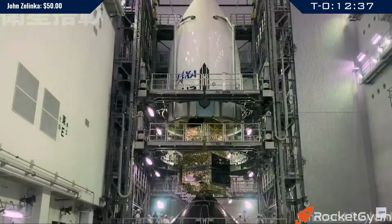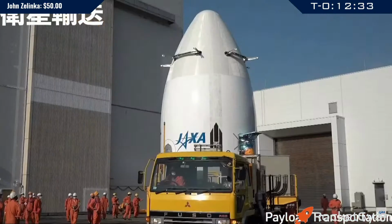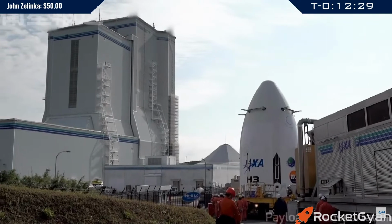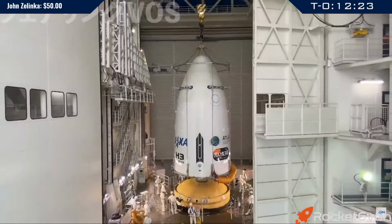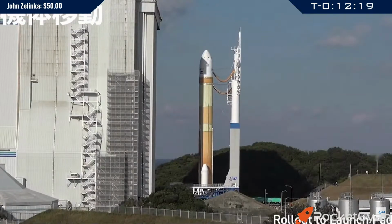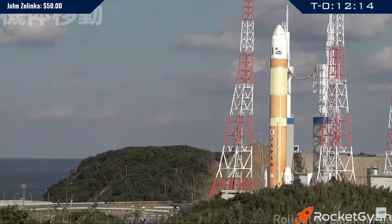This is the payload bay, and you can see the satellite getting integrated with the fairings. Obviously, this is how it is transported. This fairing is a shorter one, and there is a larger fairing also, to accommodate large payloads. And this is the rollout to the launch pad from the vehicle assembly building.